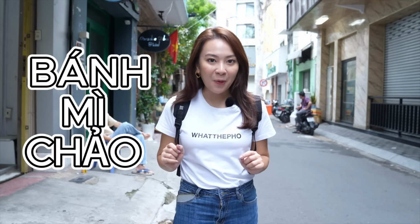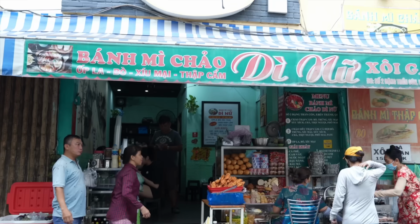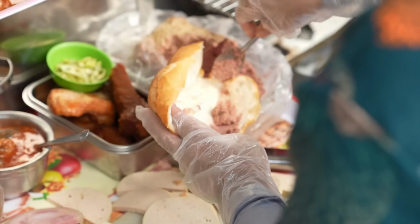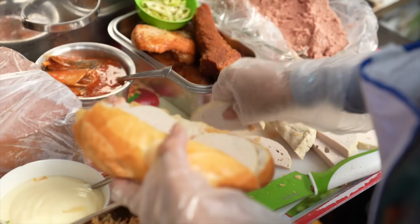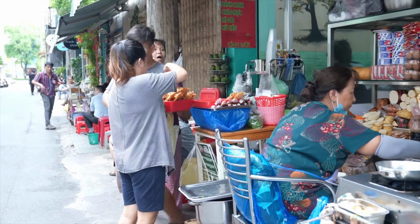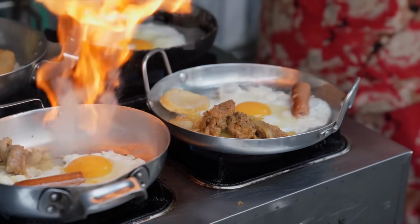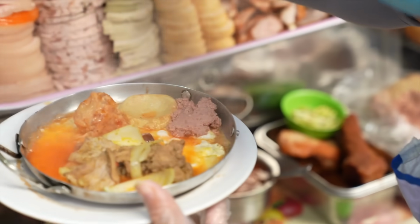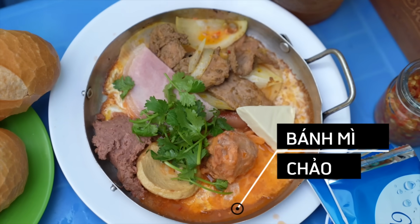Bánh mì chảo. Bánh mì in a pan. Did you know bánh mì is actually a word in the Oxford English Dictionary? Even though bánh mì was inspired by the French baguette during the 19th century, Vietnamese always have a fun and creative way of transforming the original bánh mì into a unique dish, such as this dish, bánh mì chảo.